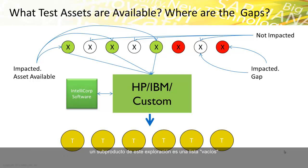A byproduct of this scan is a list of gaps. These are transactions that should be tested. They're certainly at risk, they're impacted, but for which no test asset could be identified. Second, IntelliCorp software will set up a test lab in both HP and IBM containing the available test assets automatically.